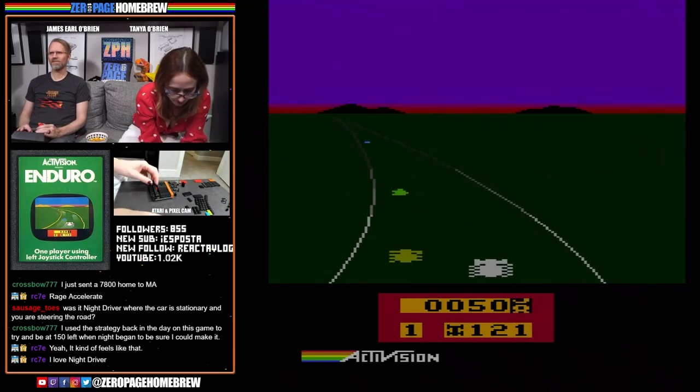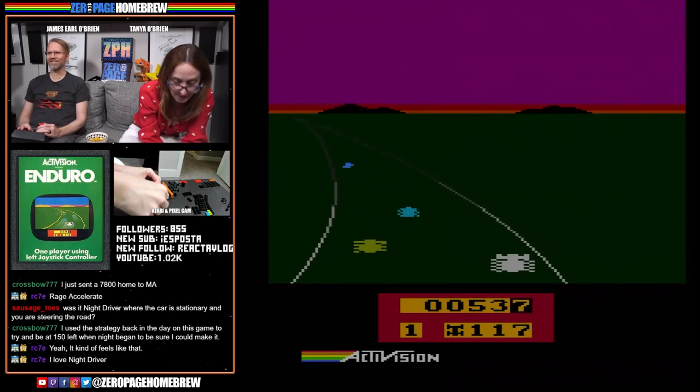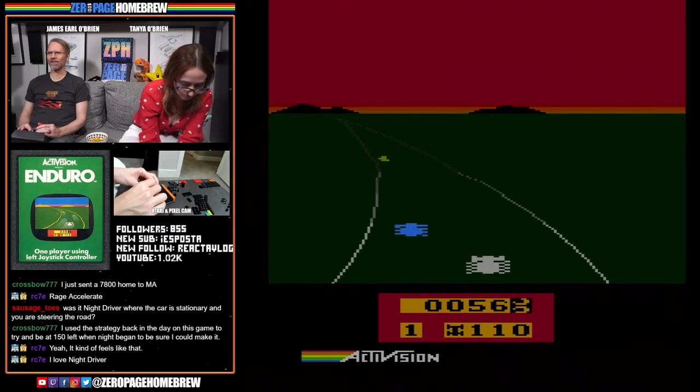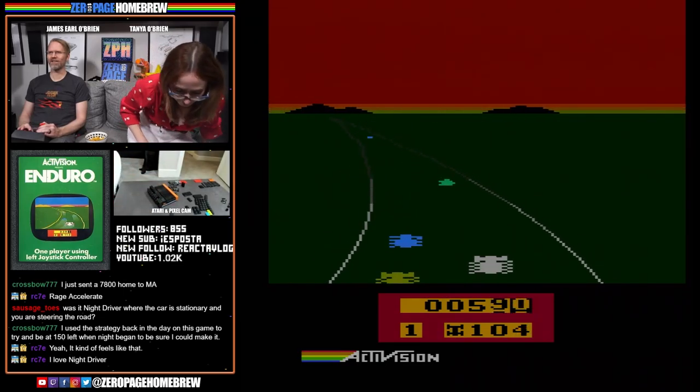Okay. Still fine. 122 before it's done. First level's quite easy. It's not too bad. Second level's a bit challenging. I was just crashing way too much. I was just pushing it too far, and also hitting the sides of the tires of so many cars.